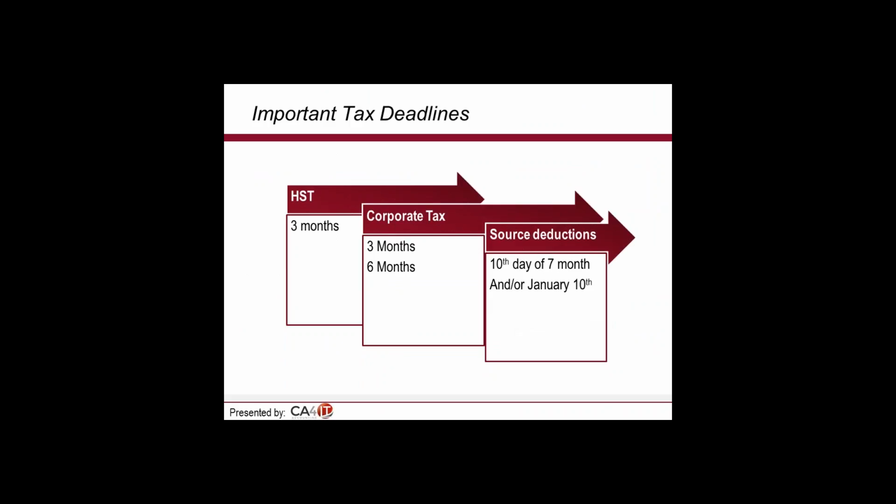So I also want to talk to you guys about some important tax deadlines. Some of you may be familiar with these already, but if not, they're really important dates that I want you guys to set in stone. There's also a new app that I've recently become aware of. I haven't actually used it myself. I just literally heard about it last week from the CRA.